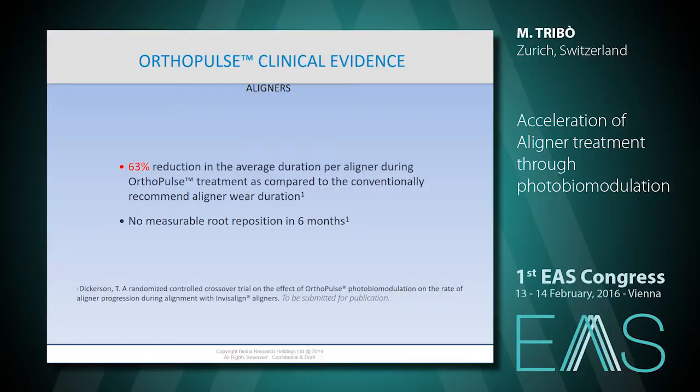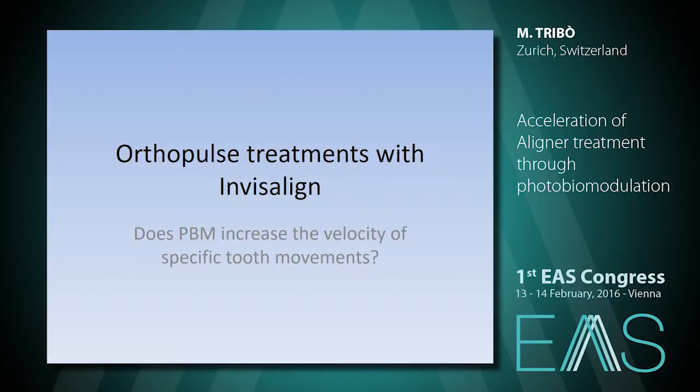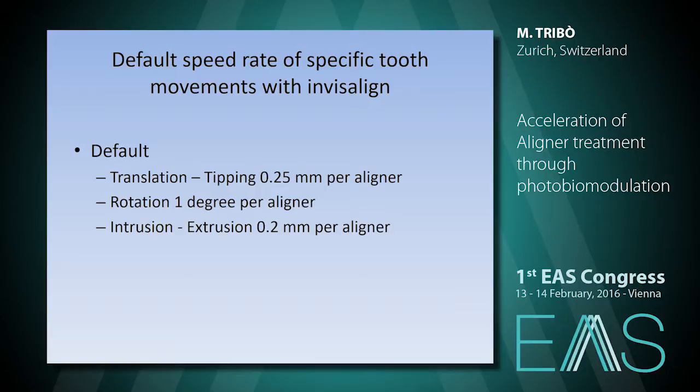Now, it was interesting for me to see what happens clinically in these patients that were treated with PBM. I was invited to be part of a group that got 20 devices and used them on their patients. I used them exclusively on my Invisalign patients. And I wanted to see, among other things, is there a difference between the default speed set by Invisalign in specific tooth movements if we then use PBM?